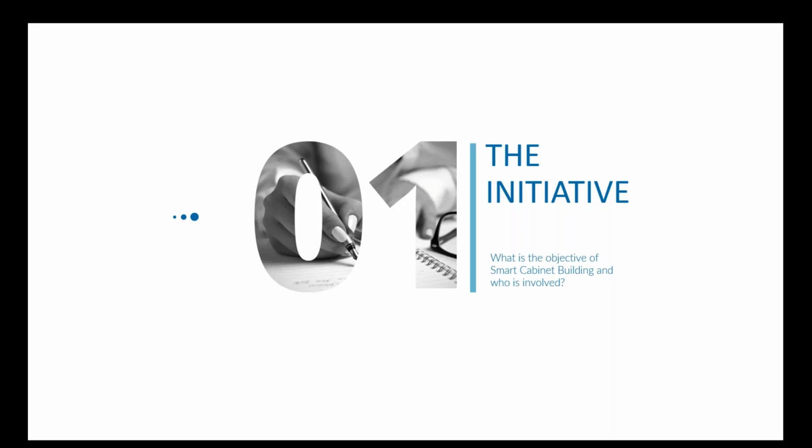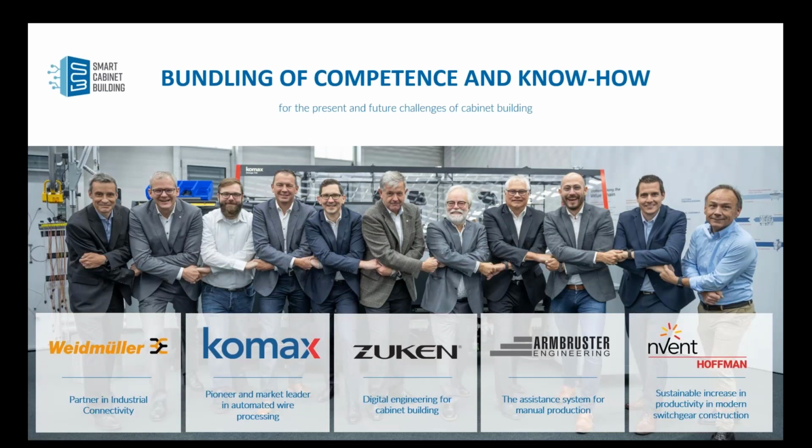Now let's have a look first of all at the initiative. Most of you will know this is a consortium of customers around the control cabinet building with the mission to make more digitization and automation in the control cabinet building. The workshop is still a lot of manual, but under the headline of skilled labor reduction and cost efficiency, those companies work together, which you see here, to bring your workshop, your design, and your digital data continuity to the next level of automation and digitization. You see the companies here, and the person you see on the picture I will introduce at the end of the presentation.